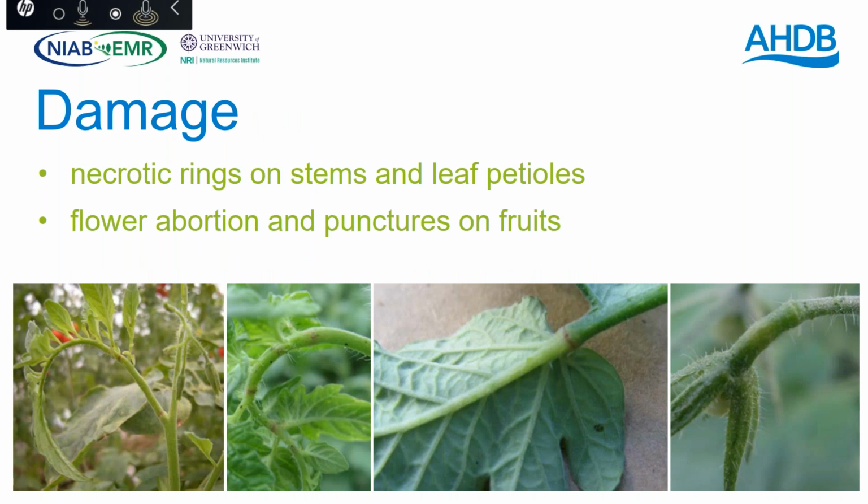The damage that you see in tomato crops is you get these necrotic rings around the stems and the leaf petioles, and this can lead to flower abortion, which will obviously result in reduced yields. And there are also reports of punctures on the fruits themselves, which affects fruit quality and marketability.